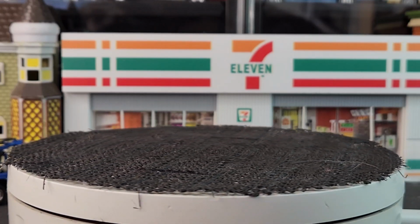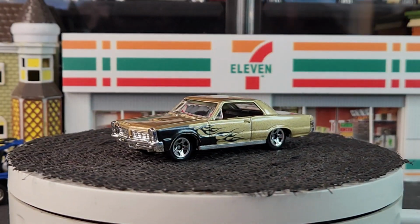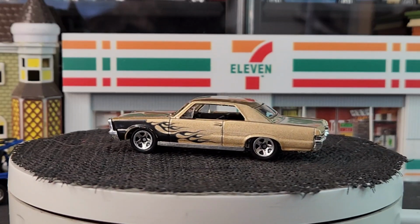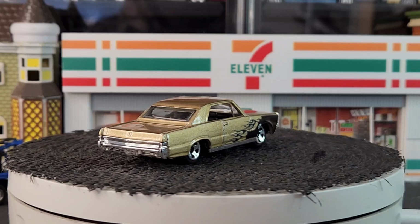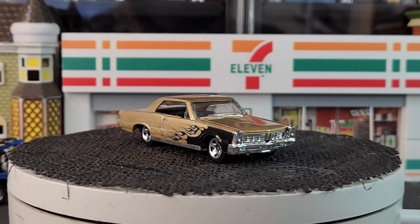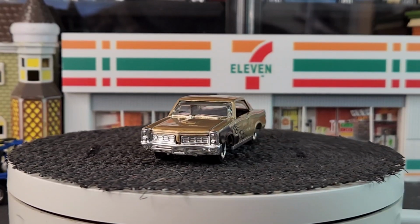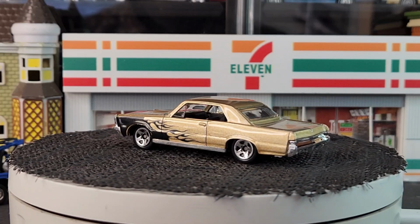So guys, the last piece, man, it's one of my favorites, and that is the GTO. I just dig these cars. A friend of mine had one, and man, I love that car.